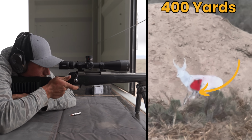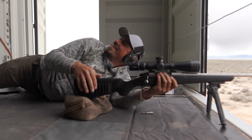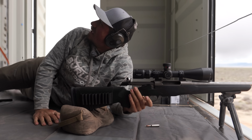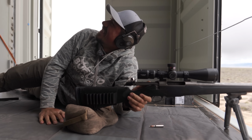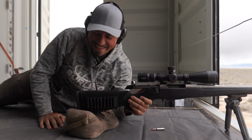Oh! You clipped the bottom of the heart. Top of the leg, bottom of the heart. That's one of those where it might dump right now because you hit the heart, or it's just below the heart and you're going to be chasing that for a while.